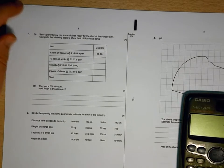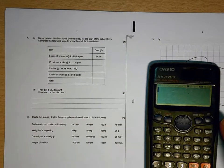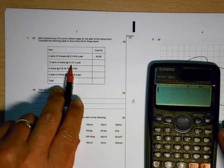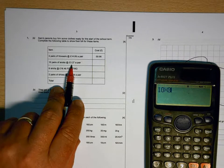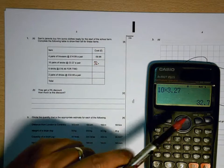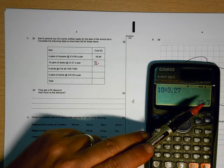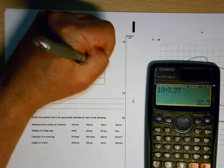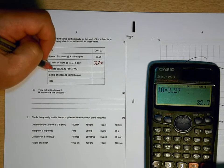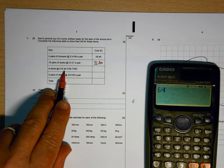First question is a bill. My calculator ready. Okay, so 4 pairs of trousers costing £14.99 a pair, 10 pairs of socks costing £3.27, so it's going to be 10 lots of £3.27. So that's £32.70, and remember you have to be careful, it isn't £32.7 because the zero would be there in that case. The zero comes after, so you need to put that in because we're talking about money, pounds and pence.